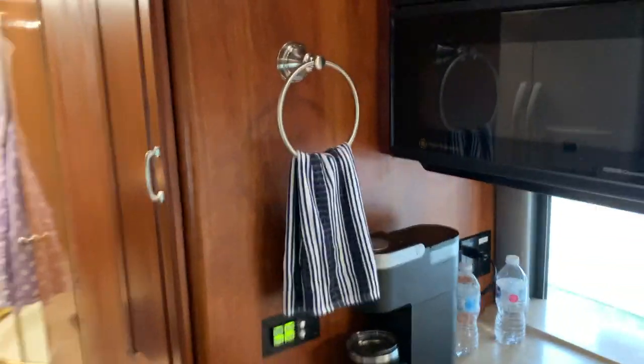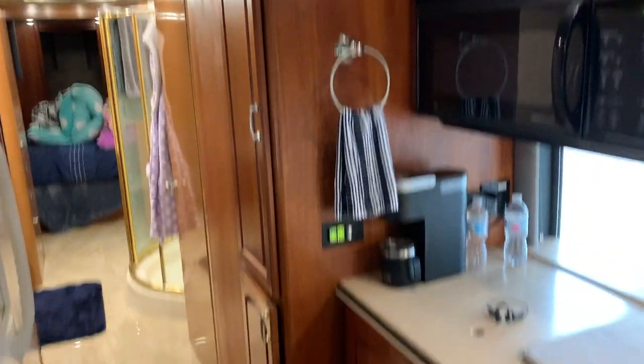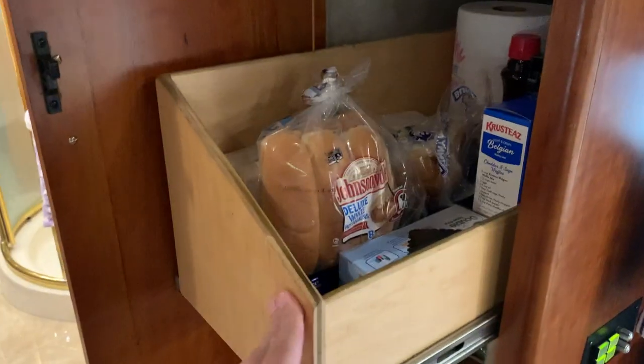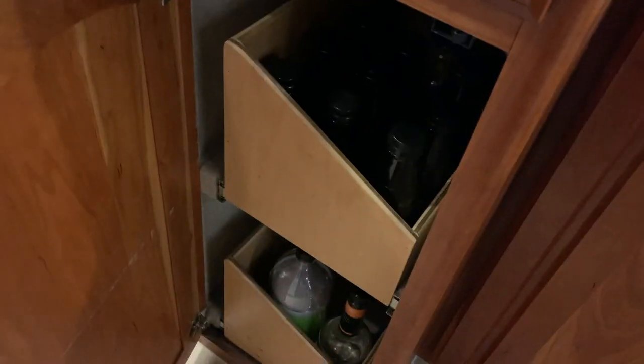There's additional storage here. Backing up so you can see them, but we've got storage here. These you can pull out. They've got food in them. Down here I think we just put some alcohol in there, and I put some additional drinks in here.